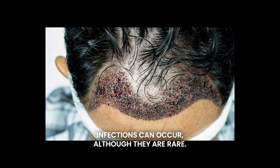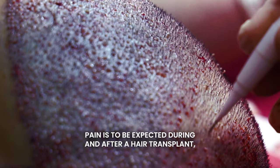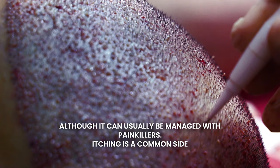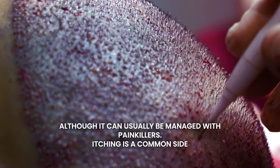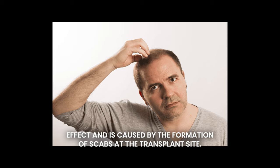Infections can occur, although they are rare. If they do occur, they can be treated with a short course of antibiotics. Pain is to be expected during and after a hair transplant, although it can usually be managed with painkillers. Itching is a common side effect, and is caused by the formation of scabs at the transplant site.